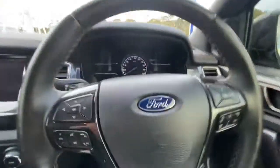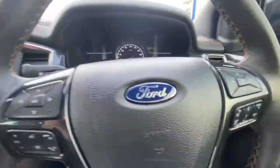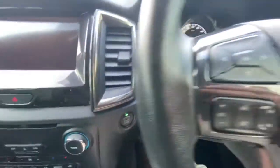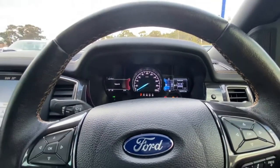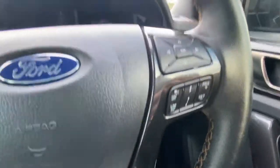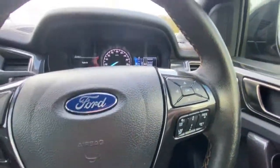And coming inside the car, these are really where they come to life. We'll start it up first. Push button start. This one's traveled 20,767 kilometers. You've got adaptive cruise control, so that will adjust to the car in front of you.